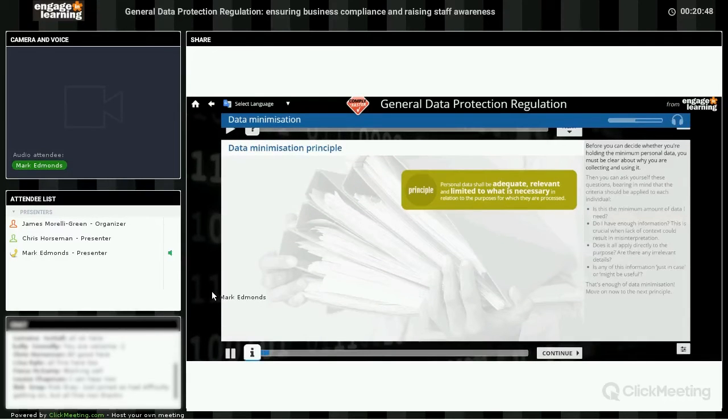Bearing in mind that the criteria should be applied to each individual. Is this the minimum amount of data I need? Do I have enough information? This is crucial when lack of context could result in misinterpretation. Does it all apply directly to the purpose? Are there any irrelevant details? Is any of this information just in case, or might be useful?